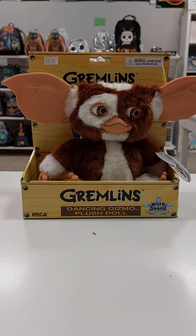Hi, welcome back to the Movie Shack, and today I'm showing you this Gremlins Dancing Gizmo plush doll.